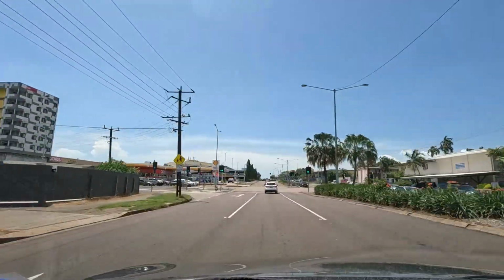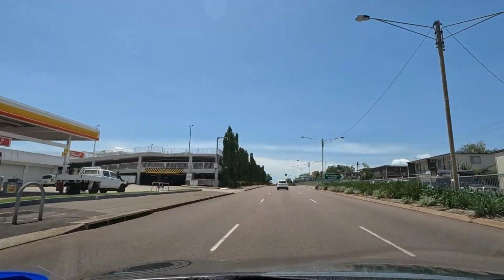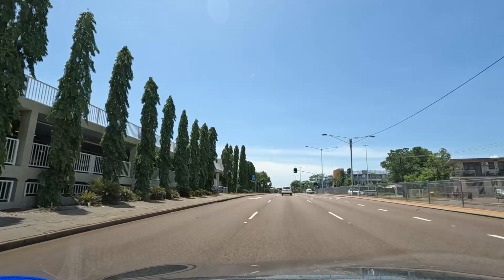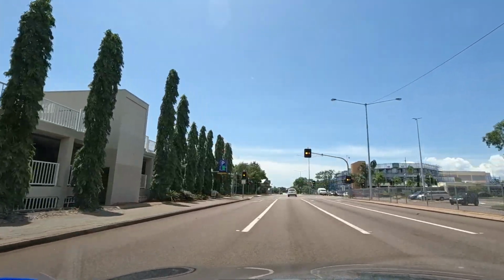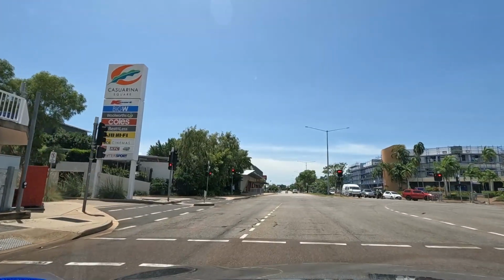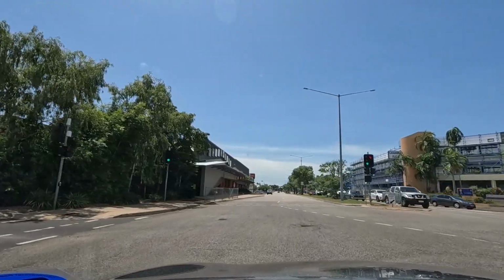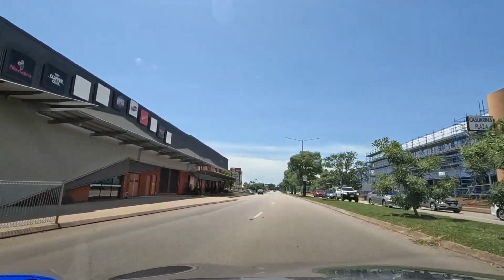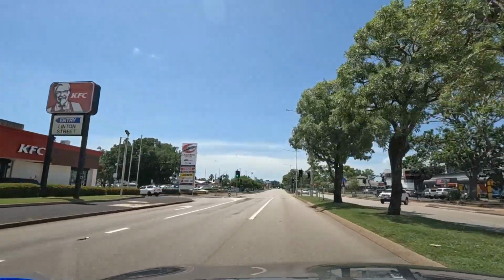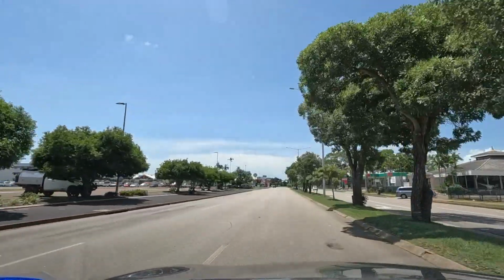So just coming up here on the left, as you can see the fuel is 209.9 at the moment. So yeah, in the shopping square we have all your department brands. We have a cinema, a gym, Kmart, Big W, Coles, Woolies, plenty of undercover parking which is free, as opposed to the city where you do need to pay for it. And a large outdoor parking area just on the left there as well.